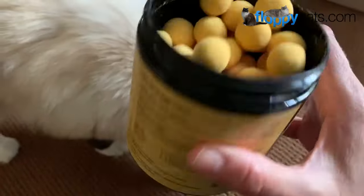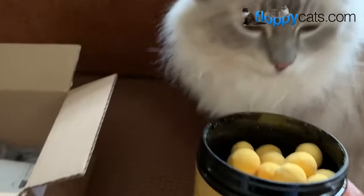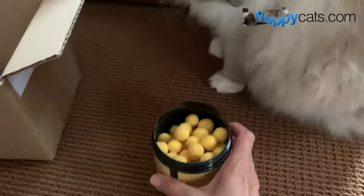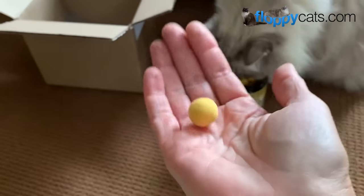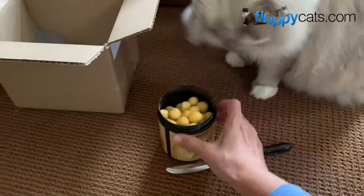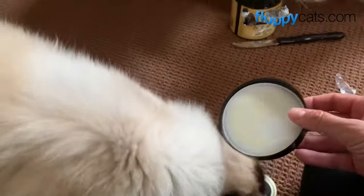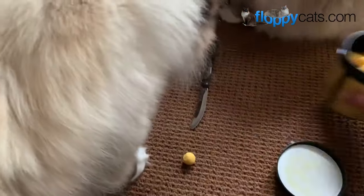So that's what they look like. Interesting. They also sell this as a powder, but I want to use it as a topper for Charlie and Trigg's raw food. I just want to touch them. How funny. I want to smash it in my hand, and Charlie's licking the top. Oh, Trigg picked one up. Okay. All right. We're eating, folks.